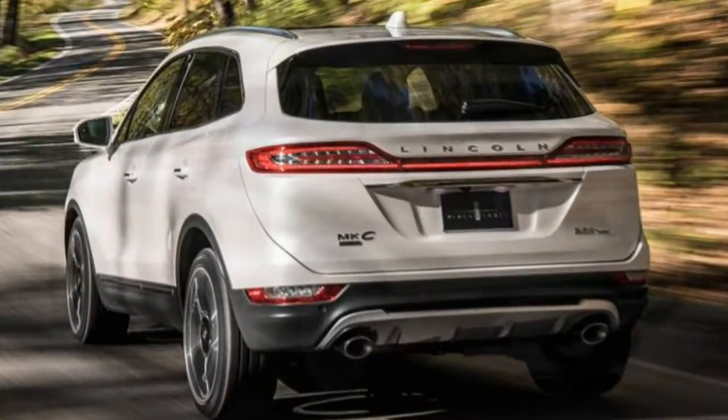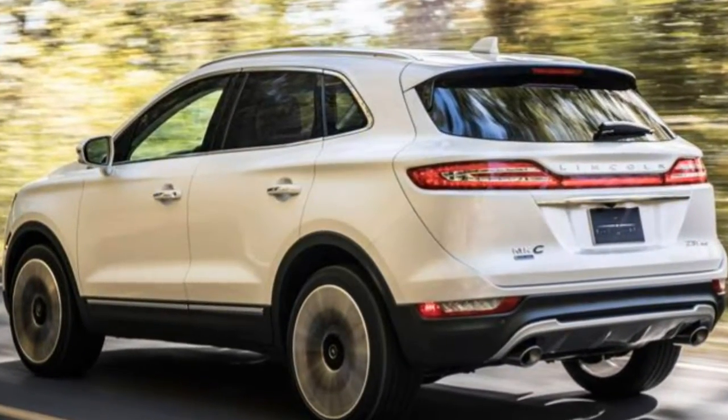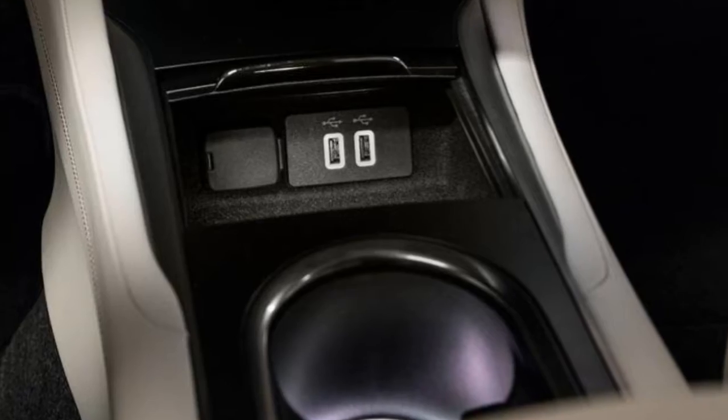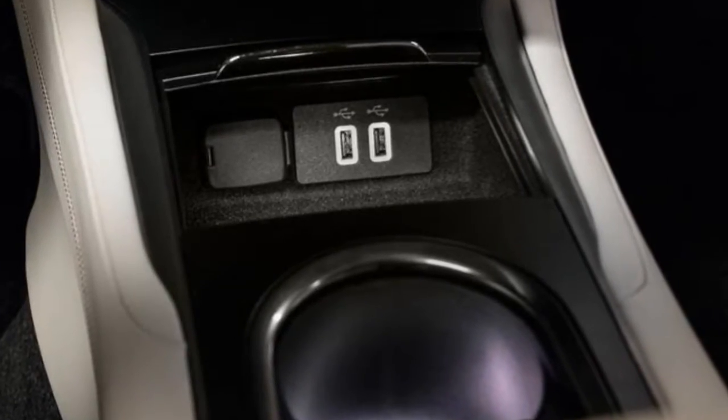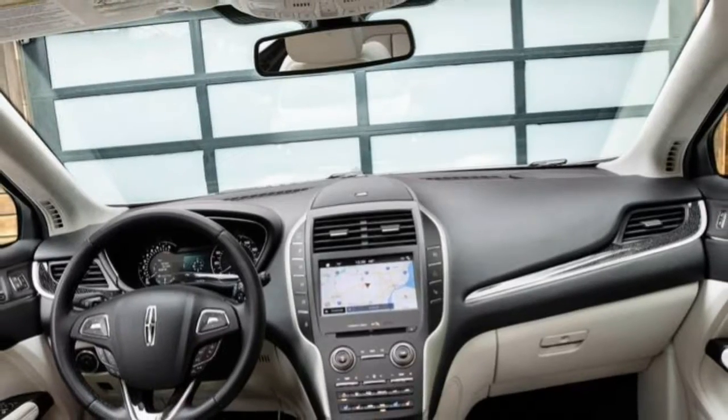Visibility. The windshield pillars aren't overly restrictive, but the windows throughout are generally on the short side. As with most SUVs in the segment, the thick rear pillars seriously hamper the view. A backup camera and parking sensors come standard.